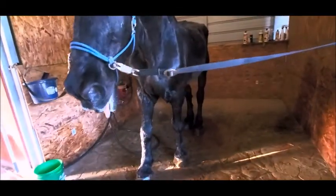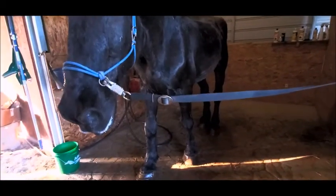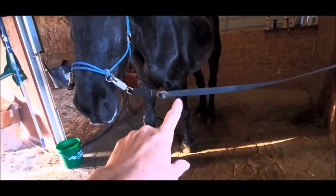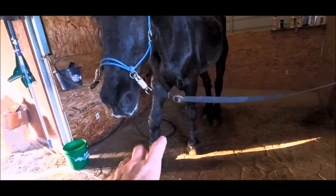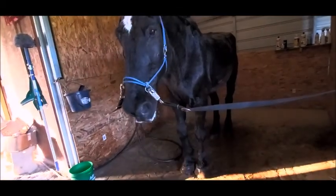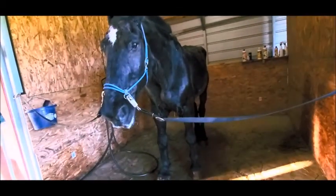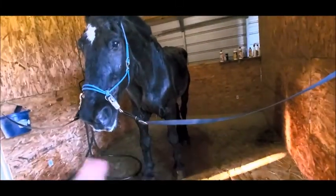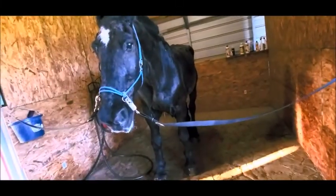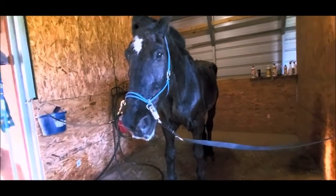All right, so now that we've got his legs sufficiently cooled off, and I did feel his legs and make sure that everything from basically here down is nice and cool, all the blood that comes down into his legs is going to come up and cool off his feet. So now I'm going to cool off his belly, and I'm going to do the same thing. I'm going to work my way up, scraping and spraying at the same time. That way he gets cooled off, and he'll also learn that baths are not so bad.